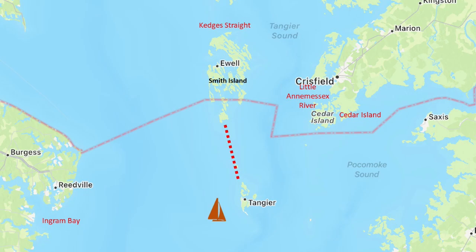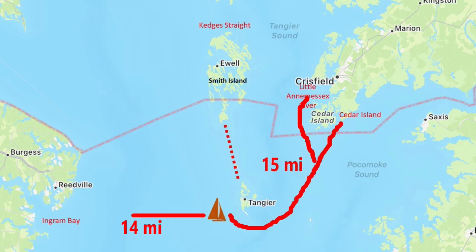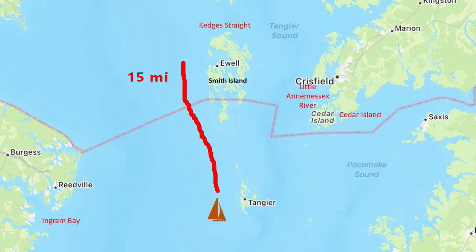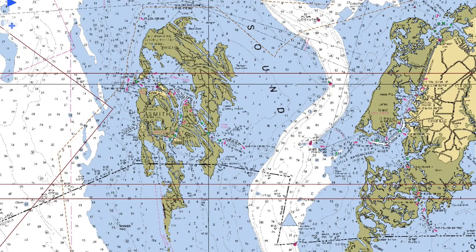You would A, get into Tangier Sound so you have the option of anchoring at Cedar Island or Little Annemessex River, B, sail 14 miles west to Ingram Bay, or C, just continue 15 miles north to Kedges Strait, where you can get behind Smith Island if you need to. We picked option C. We even picked out a spot on the map where we could drop an anchor if we needed to.